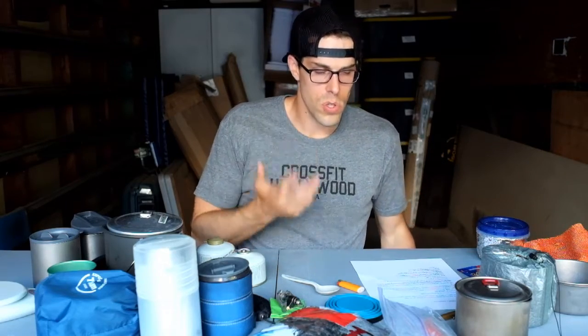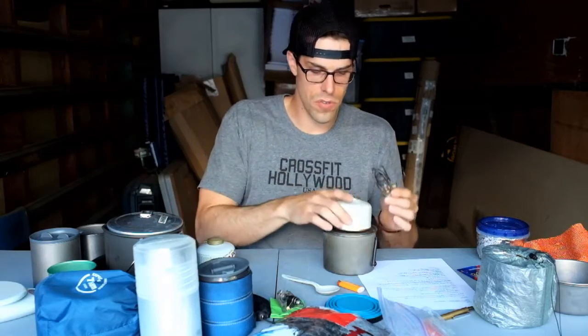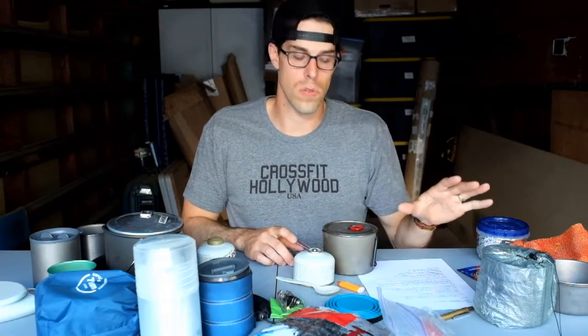So usually what you need is a pot, fuel, and a stove to burn the fuel. So these three items. First I'll talk about these canister stoves, then I will also talk about alcohol stoves and solid fuel.